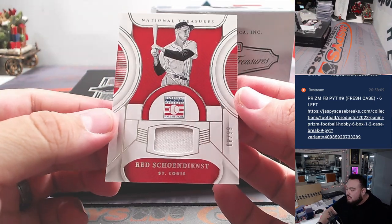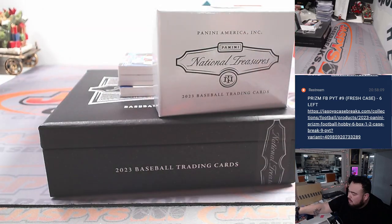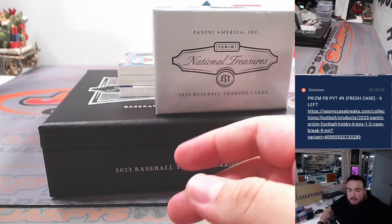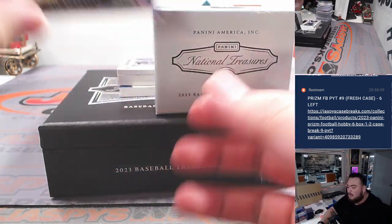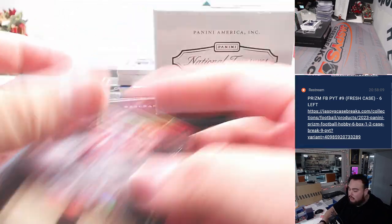All right, Red Schoendienst for St. Louis. St. Louis. That's actually part of the RMB 8. Going to Steven. And we got for the Angels, 2 out of 10, Vladimir Guerrero Senior, going to Kev.